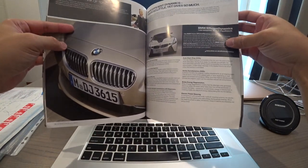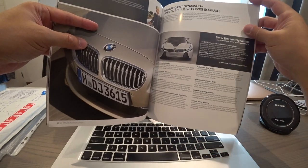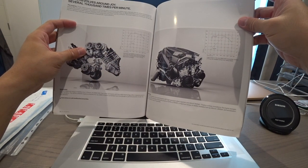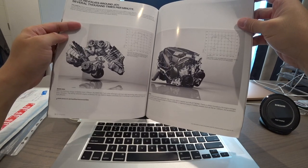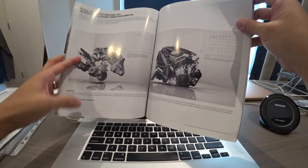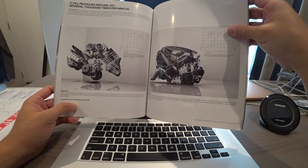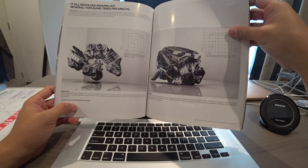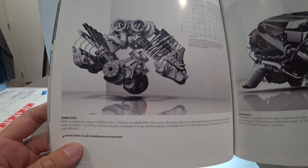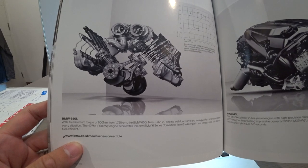Efficient dynamics. They seem to have ditched this marketing phrase, huh? And this was when the i8 was a vision, you know. This would be the V8, right? Yeah, it's a hot V, the V8. 600 newtons and 407 horsepower in just 5 seconds. See how technology has progressed, right? A 4.4 liter V8 twin turbo only produces 407 horsepower back then, and 0 to 100 in 5 seconds.